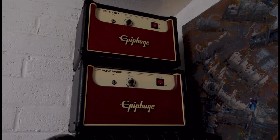Those Epiphone Valve Juniors are cool. This guy out here was selling both of those for $100. I couldn't say no. They're kind of cool. It's just one knob turned up. Earthquaker had a head that was like that, too. I was trying to buy one, but they stopped making it. I couldn't find one. I was so excited to get that. That thing was cool. The white one?